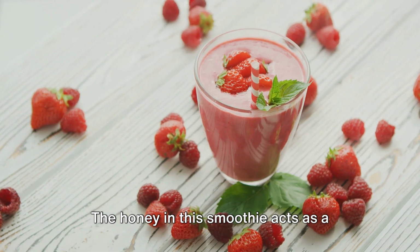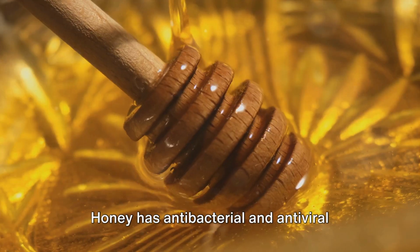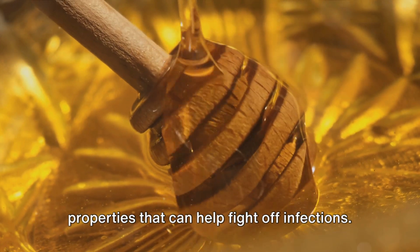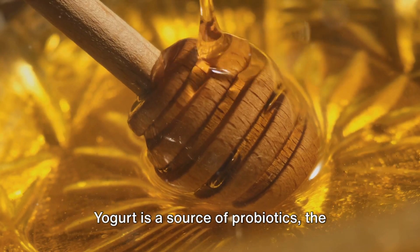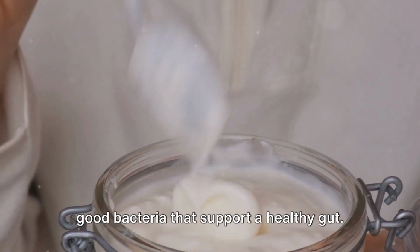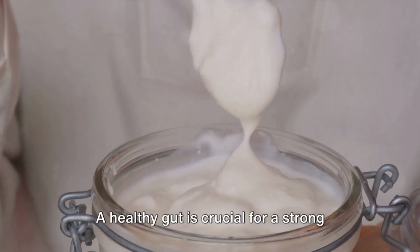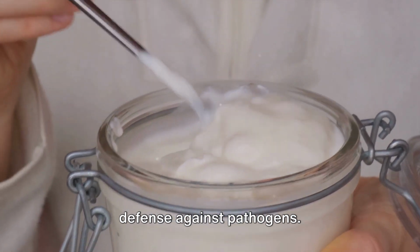The honey in this smoothie acts as a natural sweetener, but it's more than just a sweet touch. Honey has antibacterial and antiviral properties that can help fight off infections. Finally, we have yogurt. Yogurt is a source of probiotics, the good bacteria that support a healthy gut. A healthy gut is crucial for a strong immune system, as it's the first line of defense against pathogens.